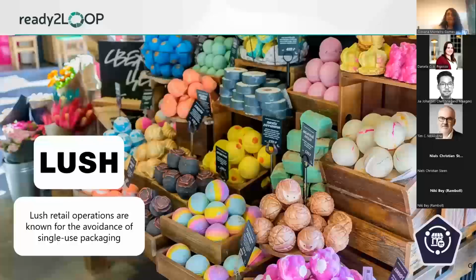And as an example, we have Lush. That's a retail brand of hygiene and soap bars, this kind of products. And they are widely known for avoiding the use of single-use packaging. And of course, that's only possible because they have the solid products. But then this is another example of how the collaboration with other value chain partners, for instance, product manufacturers, can enhance your own circular operation.